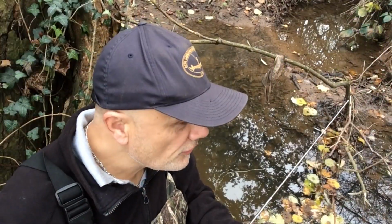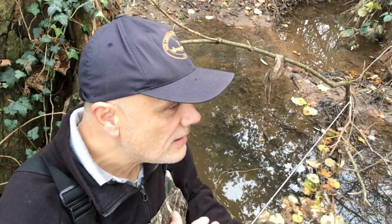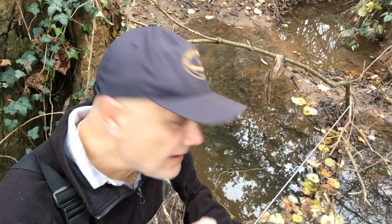Just arrived on a small brook. I will be pursuing three spine sticklebacks. You look across, very shallow, but on the bends, whether it's a brook or a big river, that's where you get the deeper water. Obviously we're talking relatively here, of course. Looking down, no movement at all, but I know that when I put that bait out there, sticklebacks will descend on it.